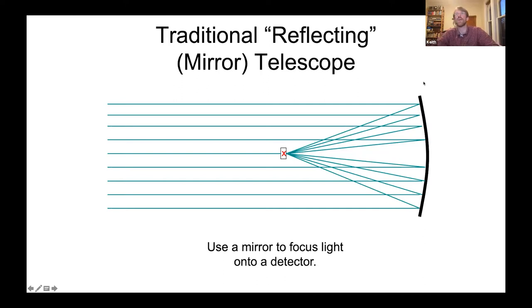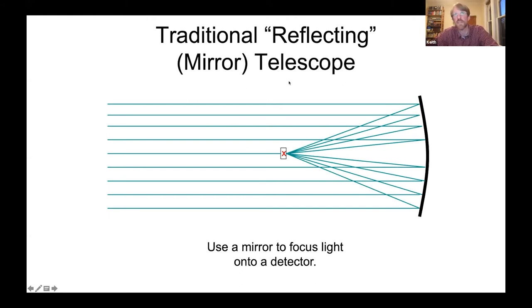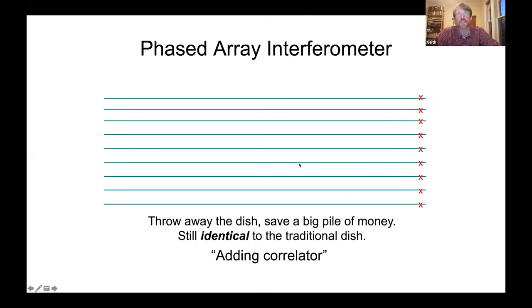There's another option, though, which is instead of using the mirror to focus light, you can just cover it with detectors. And then you can add little delays to mimic the extra distance that light has to travel if it would have had to travel to get to the focus. So I detect the light at each one of these X's now, and then I just add them all up. And it's actually exactly the same mathematically as if I had built this system, which is great because then I can throw out the dish.